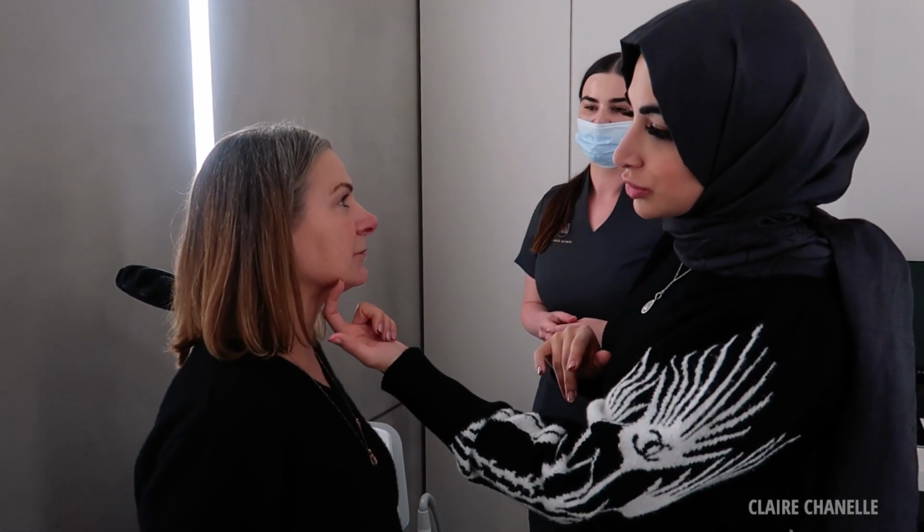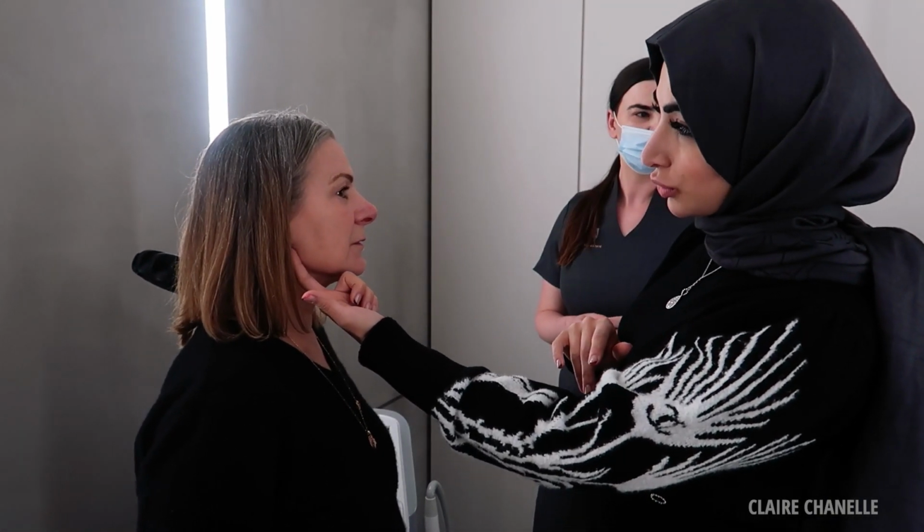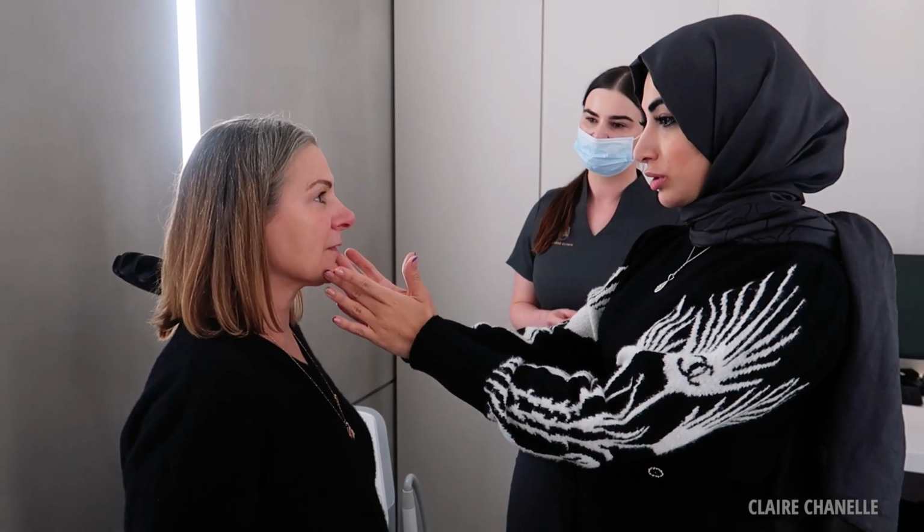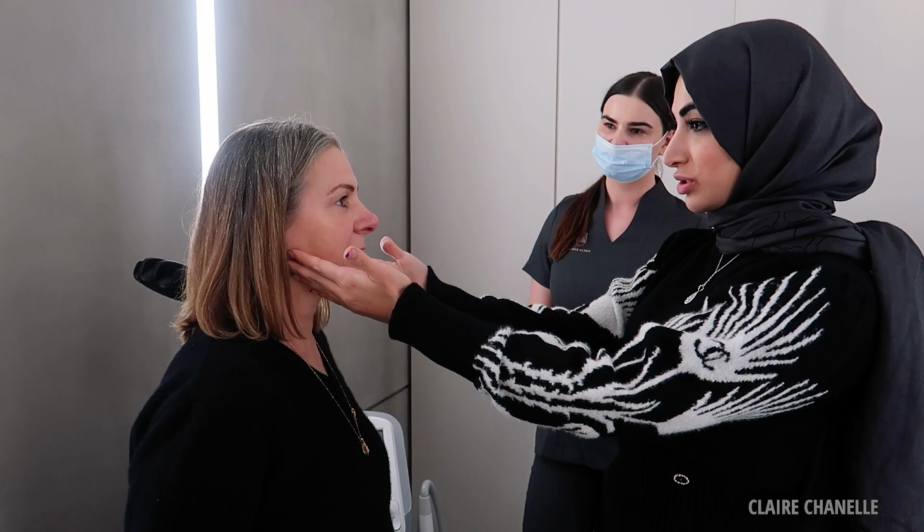So we previously, about a couple of months ago, did some filler to the jawline area, which is giving you a really nice contour to the jaw. We did some filler to your cheeks, to your chin area, and marionettes just to lift and define the jaw. That's settled now, so now we're going to use an energy-based light, which is the laser.